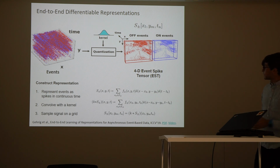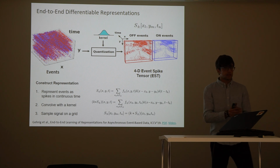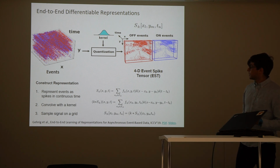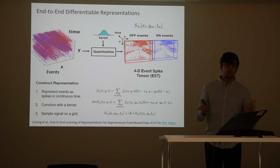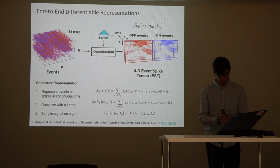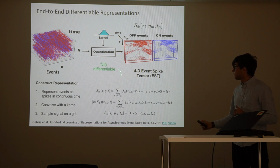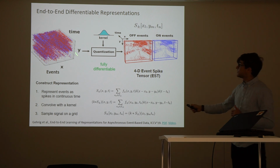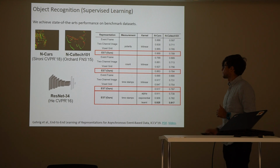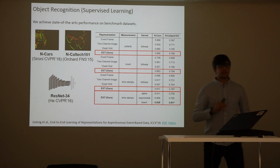It's a 4D representation. Unfortunately, I don't have time for the mathematical details, but that's nothing more than convolution and sampling. So both are differentiable operations, so we can maintain the full differentiability and can optimize for a task from this asynchronous input. This approach indeed achieved state-of-the-art on several tasks.